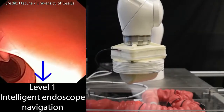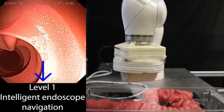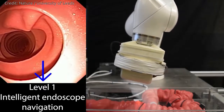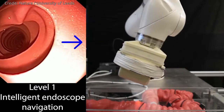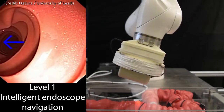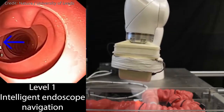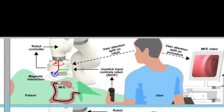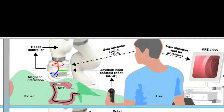Guiding the robotic arm can be done manually, but it is a technique that is difficult to master. In response, the researchers have developed different levels of robotic assistance like direct robot control, intelligent endoscope teleoperation, and semi-autonomous navigation. In the case of direct robot control, the operator has direct control of the robot via a joystick. In this case, there is no assistance.